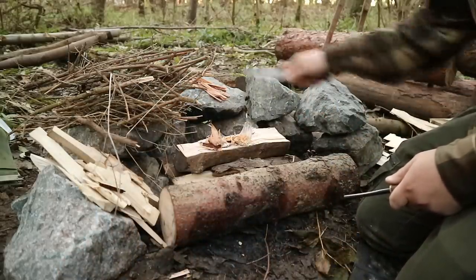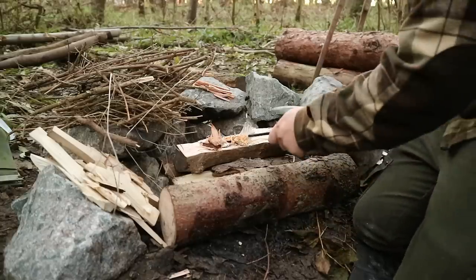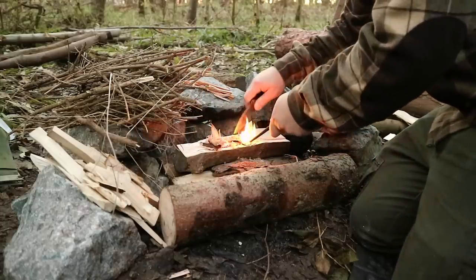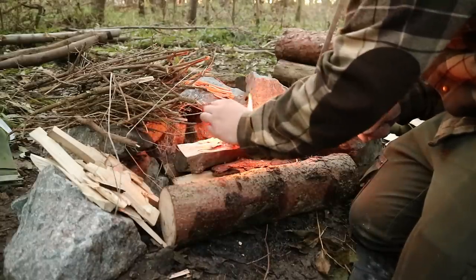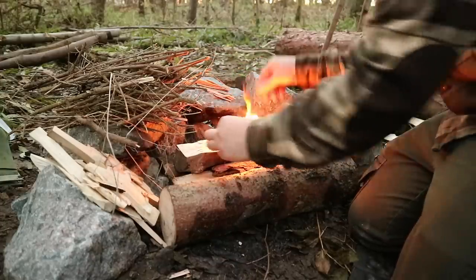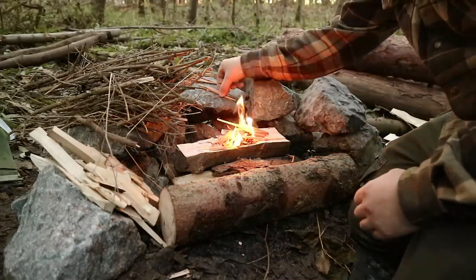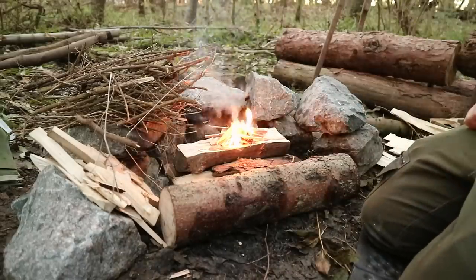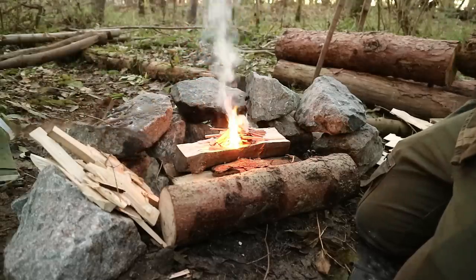Right, so we've got a fat wood shaving, some birch bark, some fat wood matchsticks chopped down, our kindling. Should be good. It's quite wet, so I wanted to be sure. So let's try and get this going. Let that fat wood catch for a second. That's going to give us lots of time to get our fuel on.